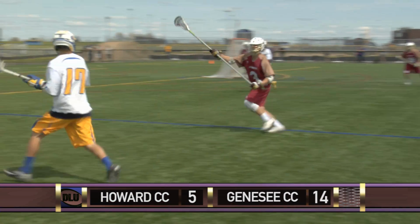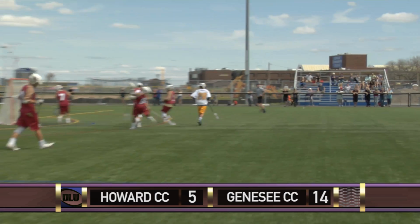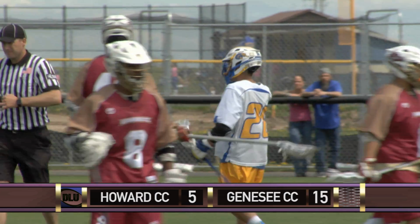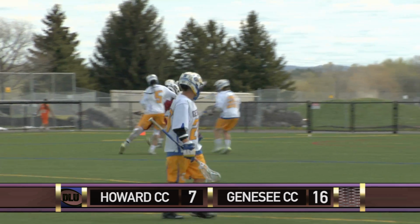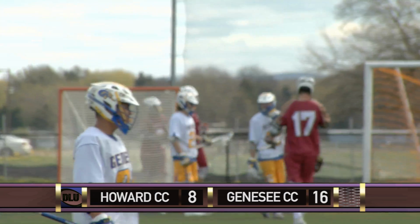On to the second half, and Cougars create even more separation. Their lead is now 9. Bomberry with the high to low rip. Genesee's on a 12-2 run over the last 25 minutes, Mike. Genesee plays a backer defense, and Mitchell still runs by both of them. Austin Mitchell gets one back for Howard at the end of the third quarter.